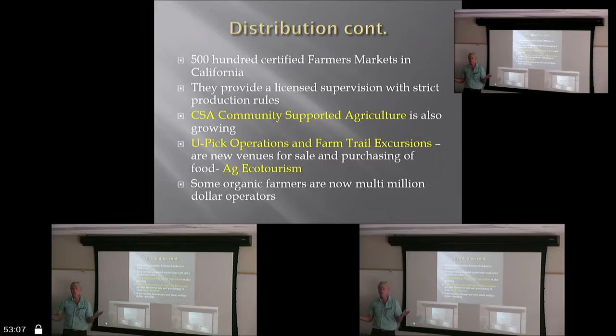But they had a little, that's ag ecotourism. Let's use agriculture as a place for kids and people to visit and enjoy themselves.